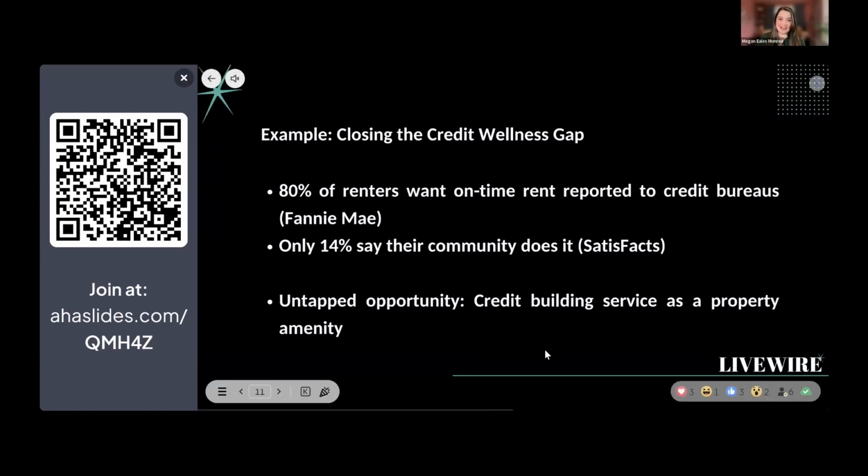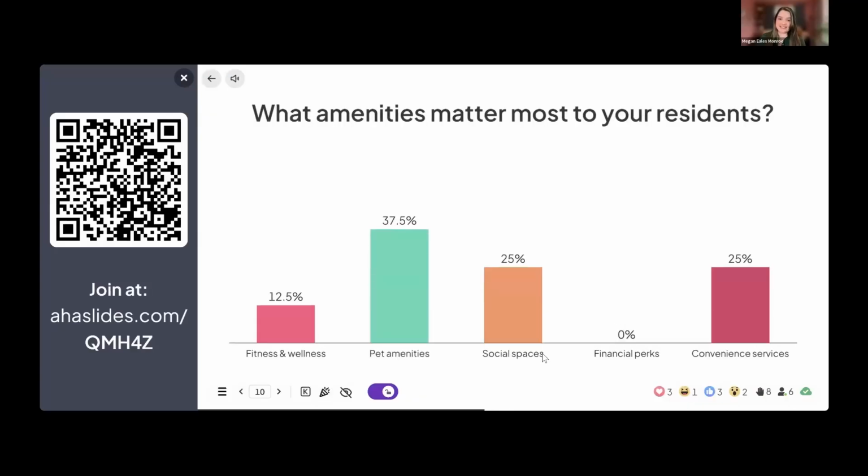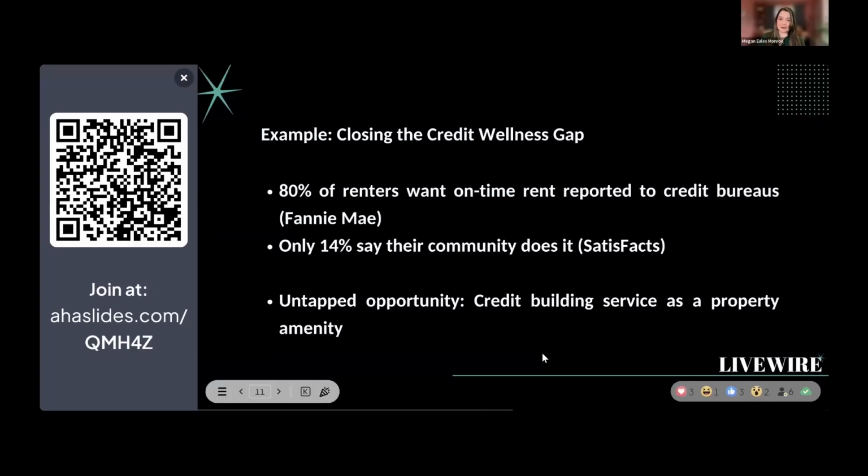Okay, so I noticed that nobody chose financial perks. I want to bring in an example here that maybe some people have not thought of. And I know that it's not common to think of financial perks as an amenity, or maybe it's not super clear what we would even mean by financial perks being an amenity. So I want to talk about an example with closing the credit wellness gap.